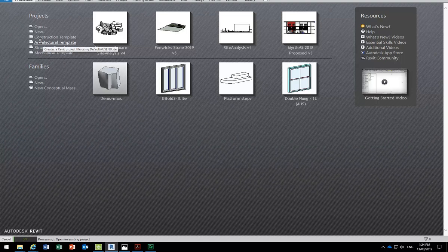One day they'll make an interior design template, but does anyone stick I in front of their layer names for interiors? No, I've never met an interior designer that does. They all put A for architecture, which tells you something, that it's basically following the architectural industry.